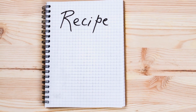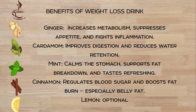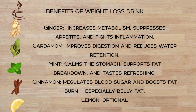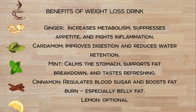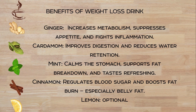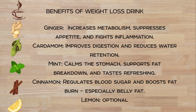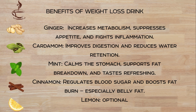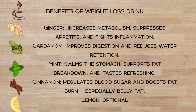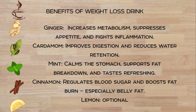Here's why this drink works so well. Ginger increases metabolism, suppresses appetite, and fights inflammation. Cardamom improves digestion and reduces water retention. Mint calms the stomach, supports fat breakdown, and tastes refreshing. Cinnamon regulates blood sugar and boosts fat burn, especially belly fat. Together, they form a fat-burning powerhouse, and you only need 5 minutes to make it.